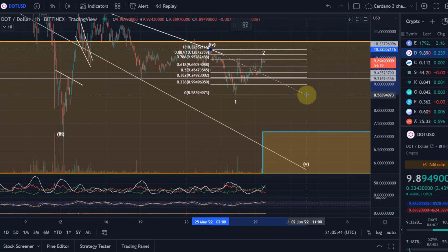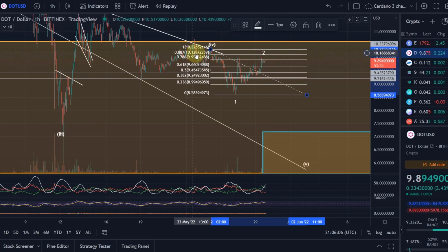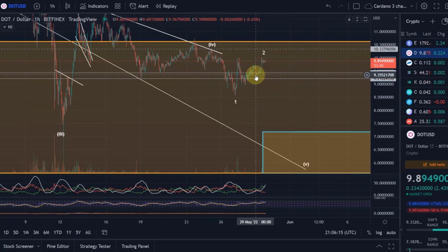Let's take a look. So the price in this wave 2 moved all the way up to pretty much $9.95, to the 78.6% Fibonacci retracement level. That is for a wave 2 an absolutely likely retracement level. It could be that we even test once more the 88.7% Fib level at $10.12. Above that it will get quite unlikely. There is still a wave 2, but really it will only be invalidated above 10.33, 10.34.